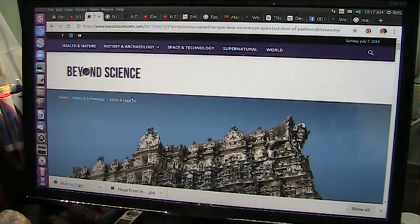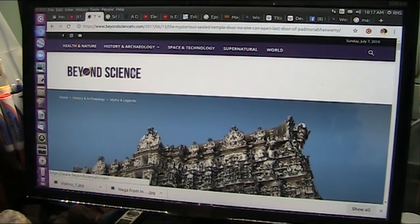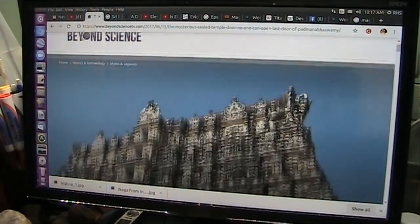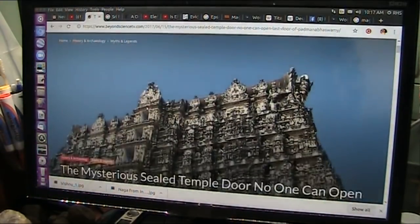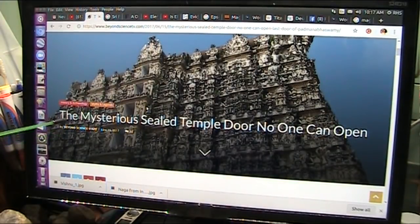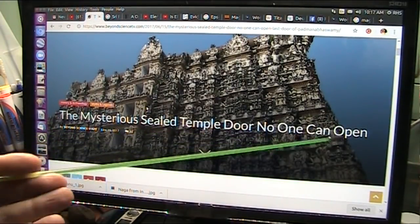All right, I still have people saying, oh, there's no such thing as dragons, after I show them all this stuff. Well, if that's your feeling, that's fine, but there is. Now, this is beyond science, and this is that story about this sealed door with the dragons on, and it is just absolutely phenomenal. Mysterious sealed temple door no one can open.